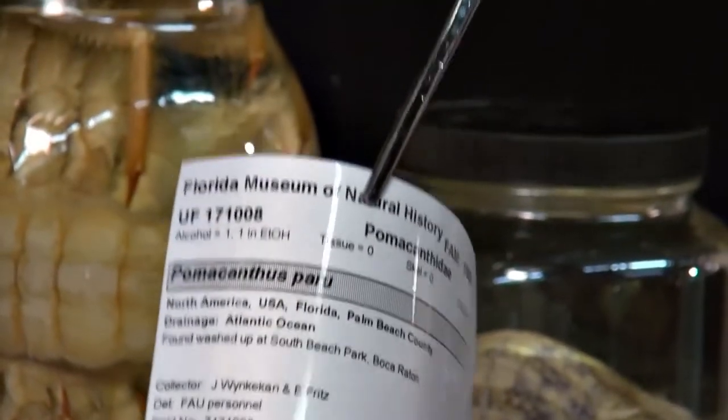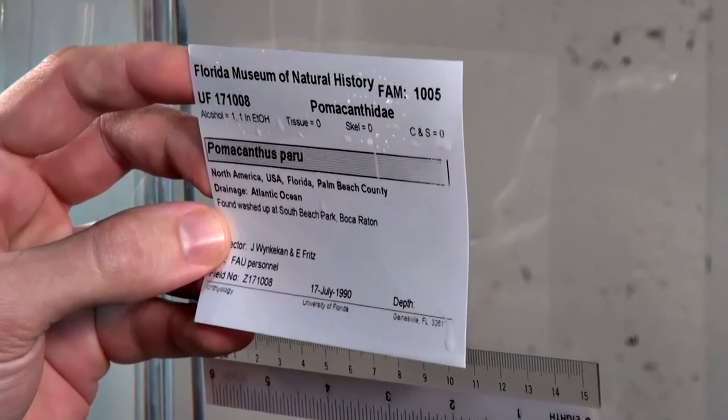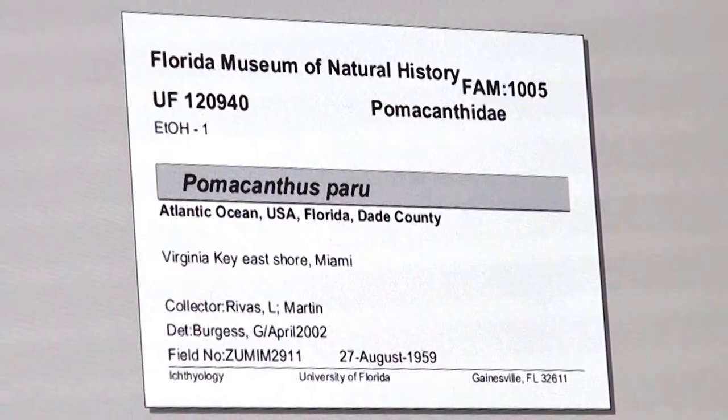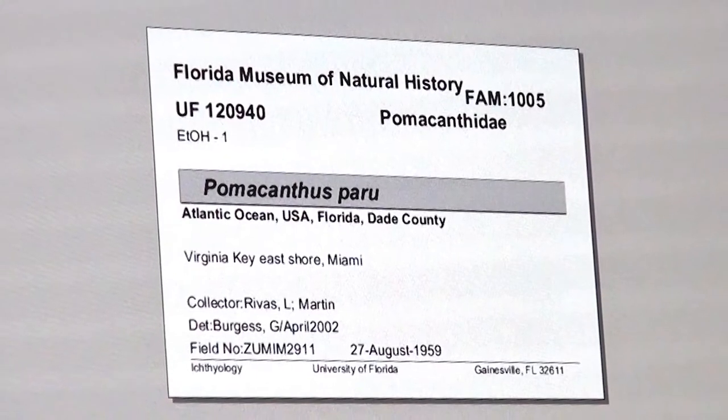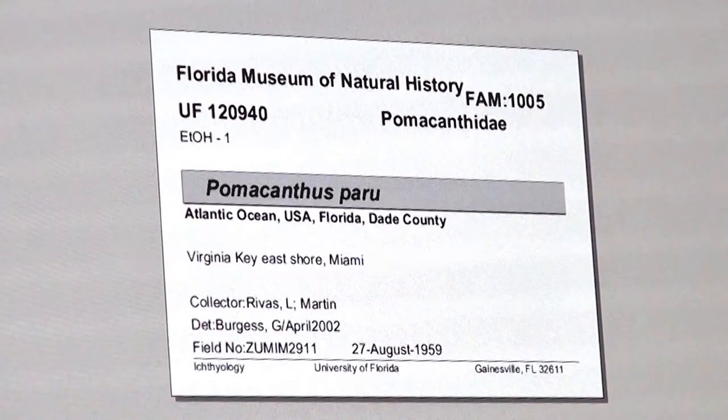During the imaging process, photographing the label ensures that the label data will always be associated with the images. The label has important information such as the scientific name, the locality information, and most importantly, the catalog number.